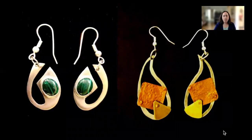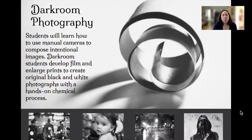We're also really lucky to offer darkroom photography. This is a class that few high schools offer anymore. And so this is that very old school type of photography where you're using the film cameras, you're developing your own black and white film in a darkroom, and your own photographic prints as well. If you've ever seen on TV and movies those red light rooms where people are making photos, that's what you're gonna be doing.